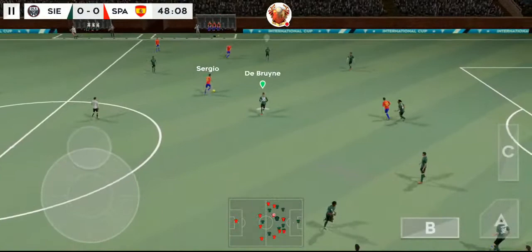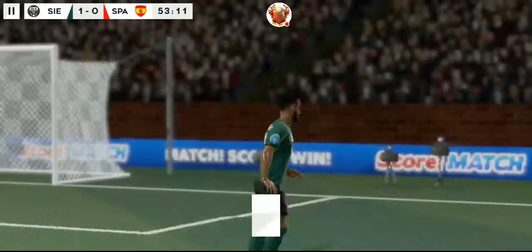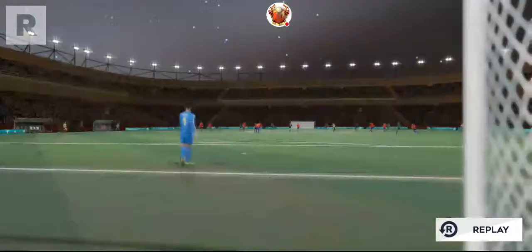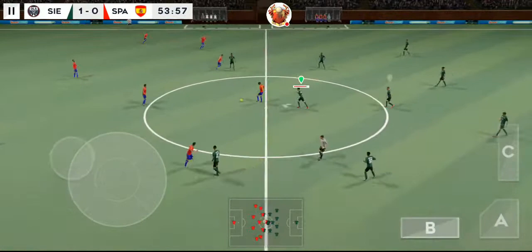This is Busquets. What a well-timed tackle. Now it's Griezmann. And he's clear of the defence, but can he finish it? And this is a world-class finish. That was really well taken. Here's how they did it. And the crowd are well behind their team now they've got their goal. We're back underway.